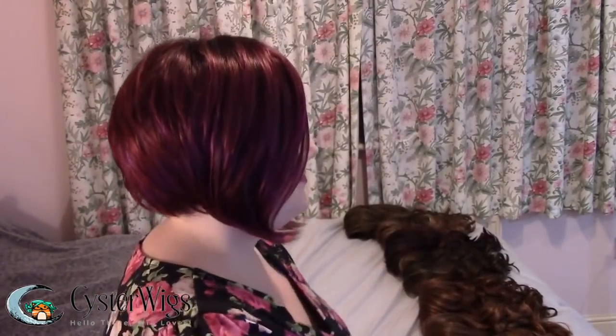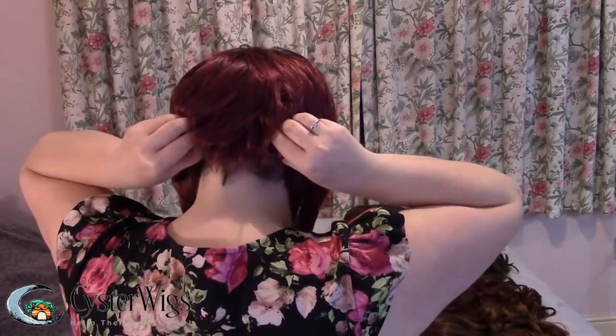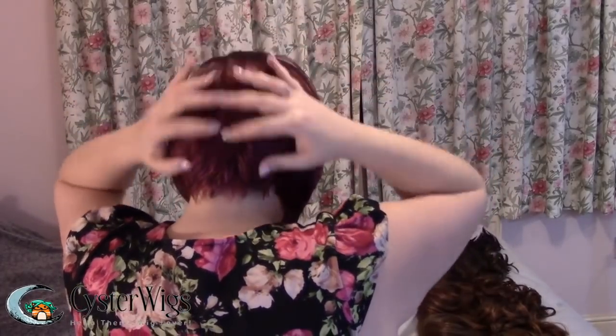So now that I've got her basically back to where she was when I pulled her out of the box, which was namely slicked down, kind of smushed in the box, I'm going to go ahead and turn around so you can see what the Aria by Rene of Paris looks like on all sides. So yeah, this wig's great.